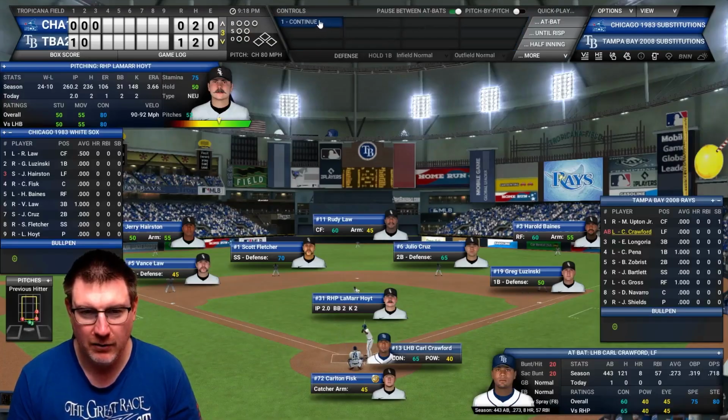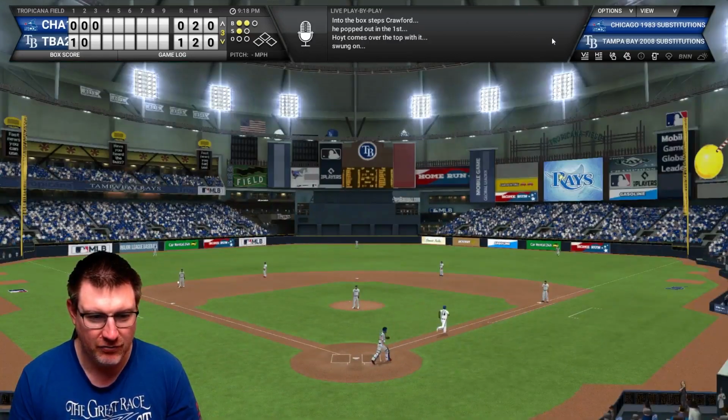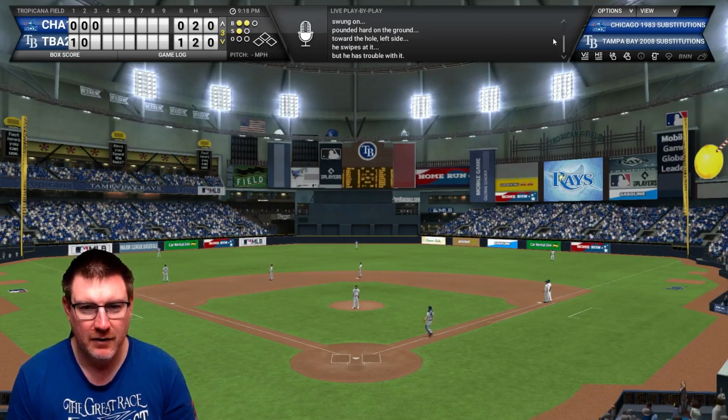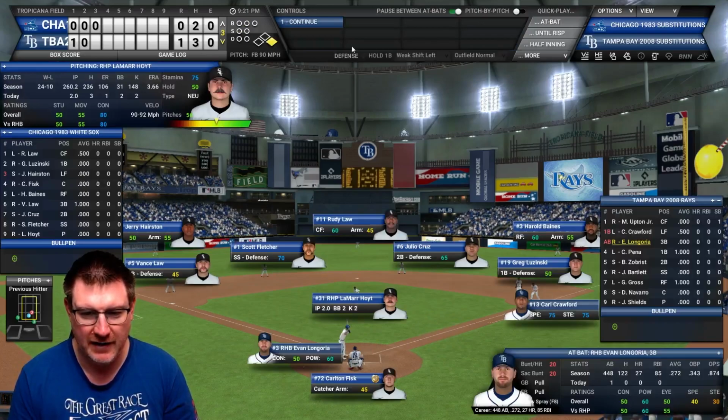In will come Carl Crawford now. We saw him get a lot of catching practice back in the second. A 2-1 pitch, and he's grounded that through the third baseman. Now, is that an error or an infield hit? It looks like it's going to be scored a hit. It is. So Crawford having a nice day out so far.